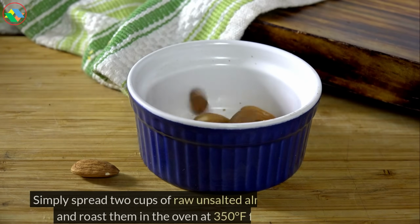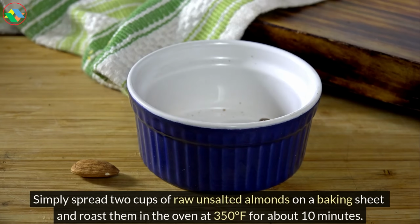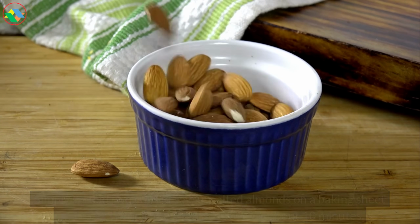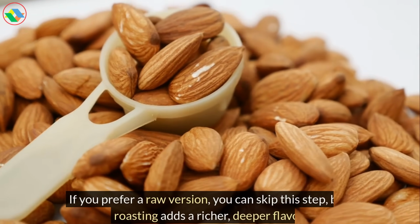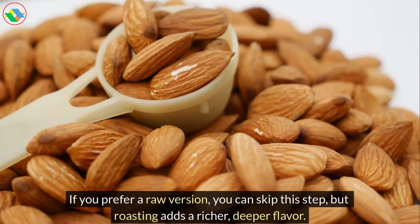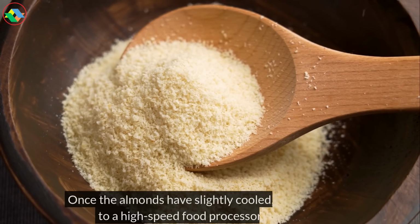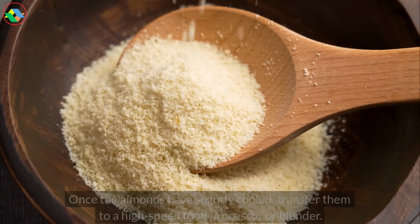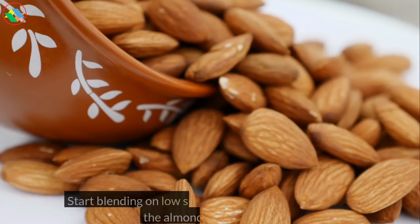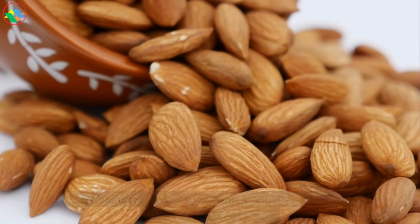Simply spread 2 cups of raw unsalted almonds on a baking sheet and roast them in the oven at 350 degrees Fahrenheit for about 10 minutes. If you prefer a raw version, you can skip this step, but roasting adds a richer, deeper flavor. Once the almonds have slightly cooled, transfer them to a high-speed food processor or blender. Start blending on low speed and gradually increase as the almonds break down.